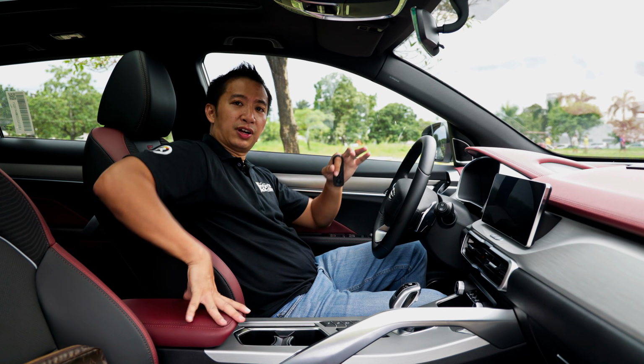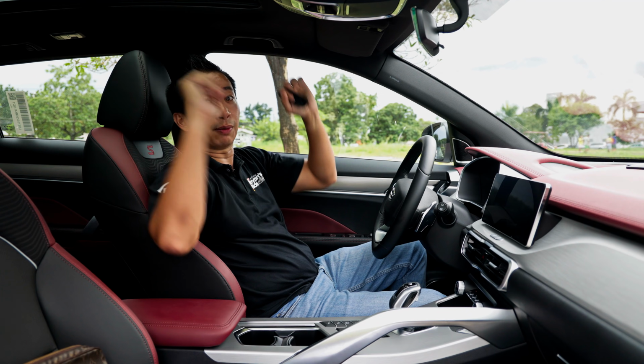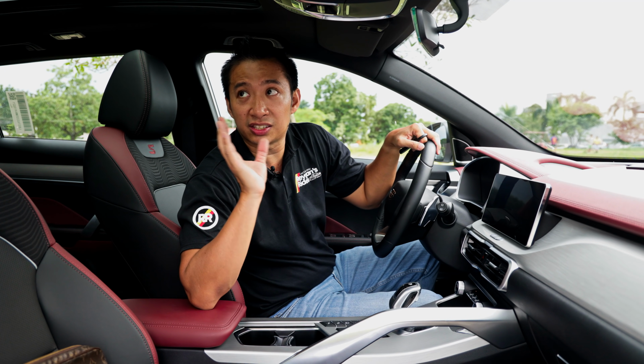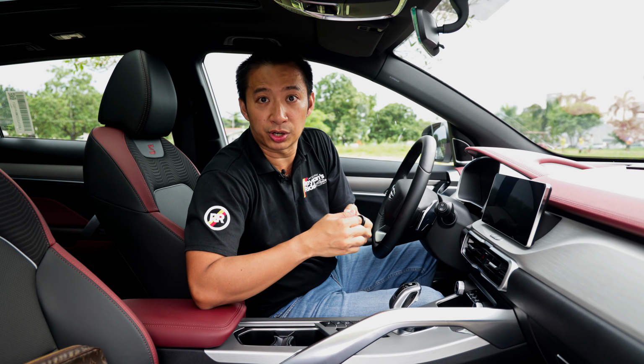Now, we also have here a leather padded center armrest, plus if you look up top, we also have a panoramic sunroof, and if you'll notice, the cover of that panoramic sunroof in this limited trim is a bit thicker, so that should translate to a cooler cabin here if it's a summer day.